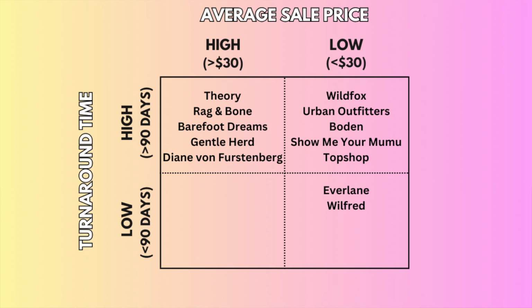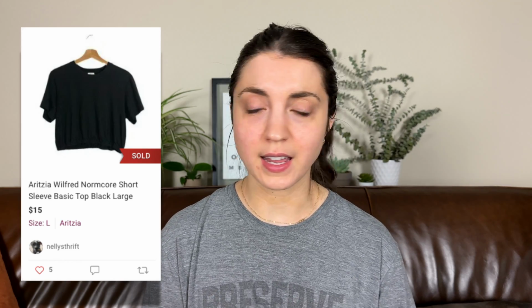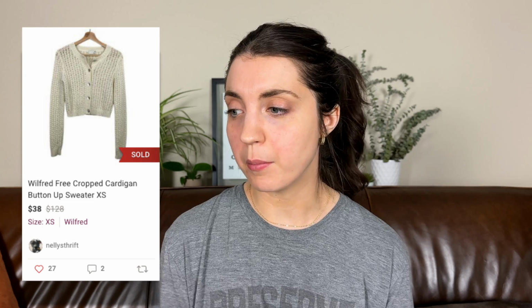Okay, next up on the list is Wilfred. So Wilfred typically sells around $15 to $25, somewhere in there, usually under $30 for basics like t-shirts, leggings, and skirts. But more trendy styles or silhouettes can definitely sell for a bit more. So I think it's a brand that I usually come across more of their basics.